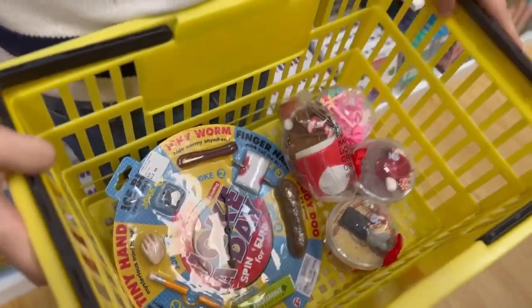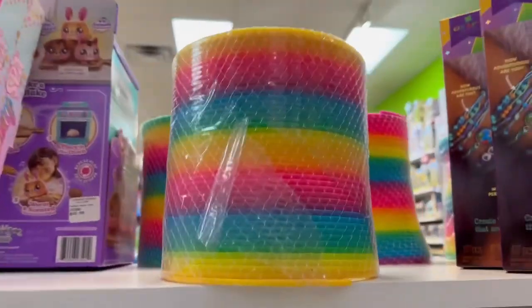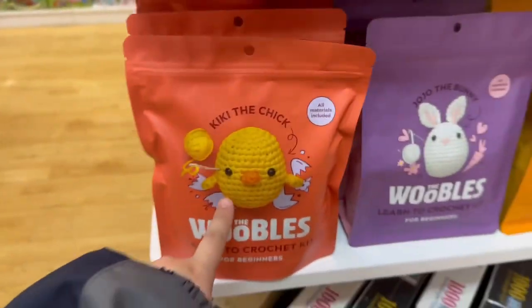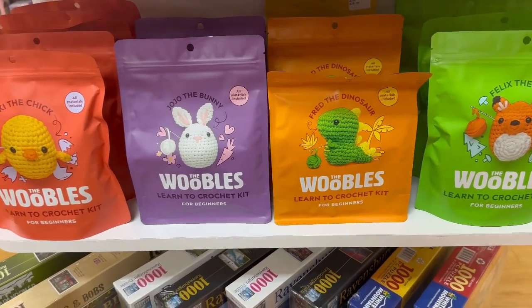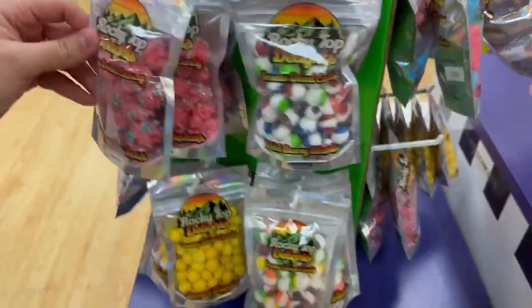After that, I found the cutest pin ever. You cannot tell me this is not cute, and it's pink, come on. And I also found a big slinky. Like I said, bigger fidget toys are better, unpopular opinion. And they just had a lot of DIY stuff. I personally love DIY things, so they had these little animal DIYs. And my favorite part of the store was the freeze-dried candy area because I'm literally obsessed with freeze-dried candy, and it has so many different types of candy. And of course, we picked some up.